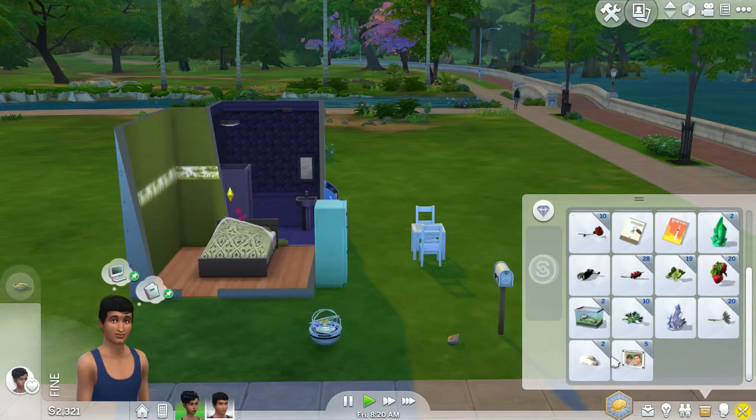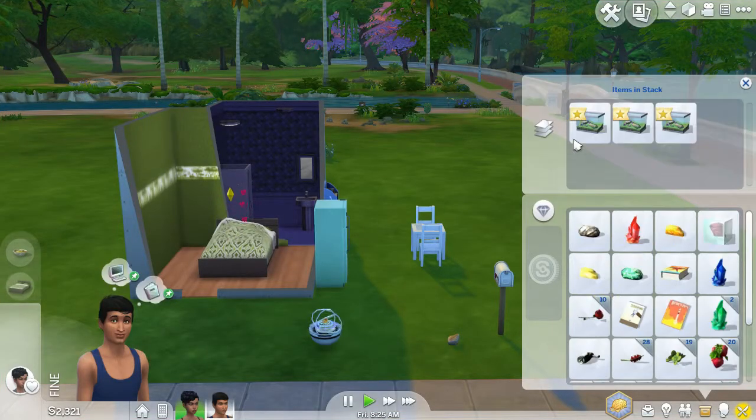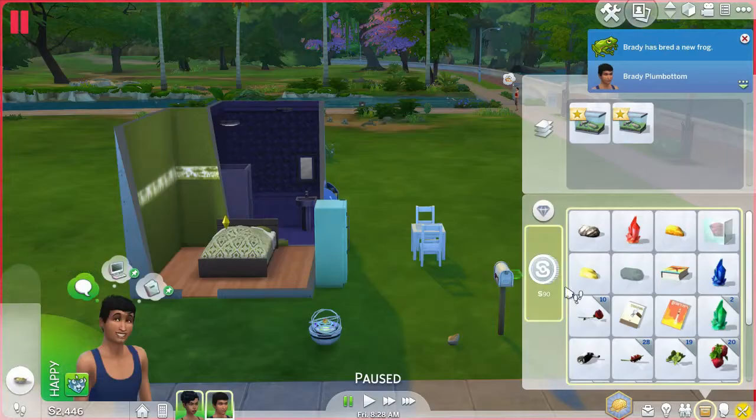Okay, we're good now. Yeah, he's still got pictures of him and his dad. I'll find a room to put them in eventually. Breed our frogs. And we're selling that.